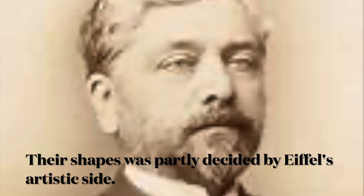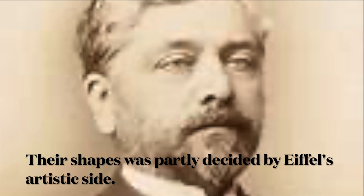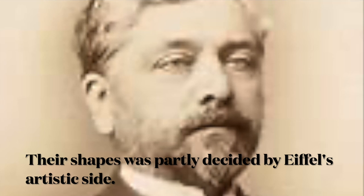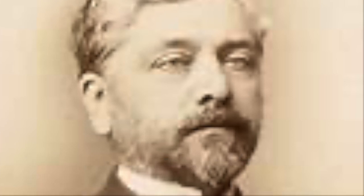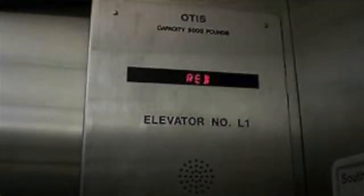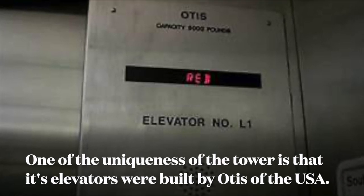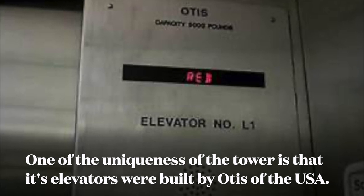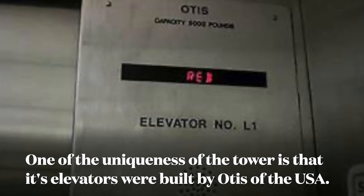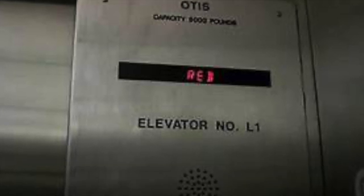Because of their unique shape, which was dictated partly by engineering considerations but also partly by Eiffel's artistic sense, the piers required elevators to ascend on the curve. The glass cage machines designed by the Otis Elevator Company of the United States became one of the principal features of the building, helping establish it as one of the world's premier tourist attractions.